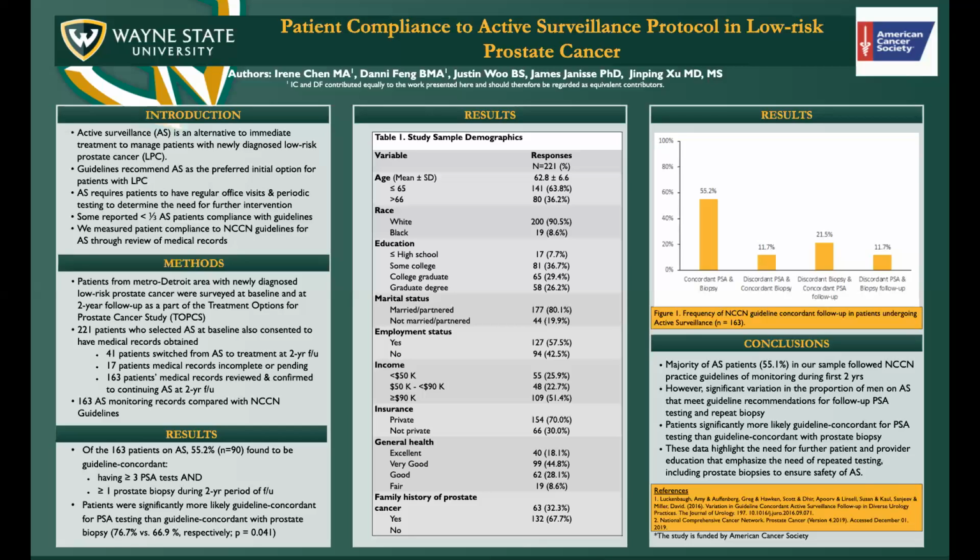This could be due to the invasiveness of prostate biopsy and that it's more convenient just to get blood draws. So this shows that there needs to be improvement in patient and provider education that emphasizes the need to safely practice NCCN guidelines if they are to choose to do active surveillance.